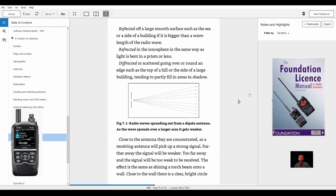Figure 7.1. Radio waves spreading out from the dipole antenna. As the wave spreads over a large area, it gets weaker.